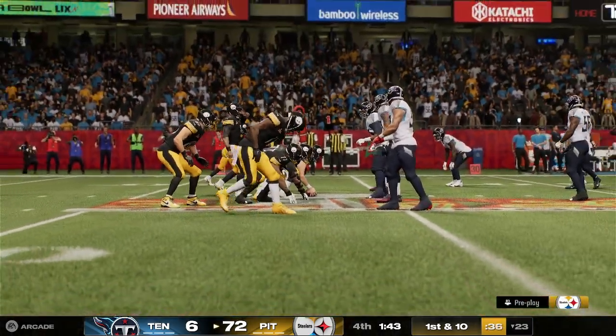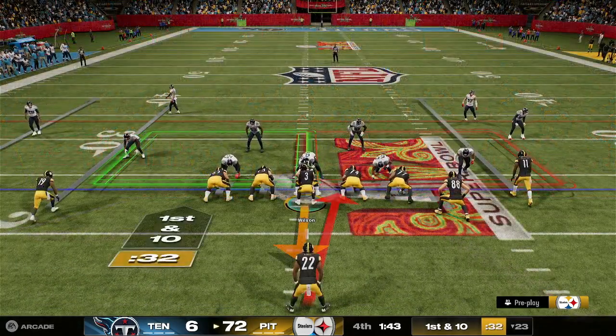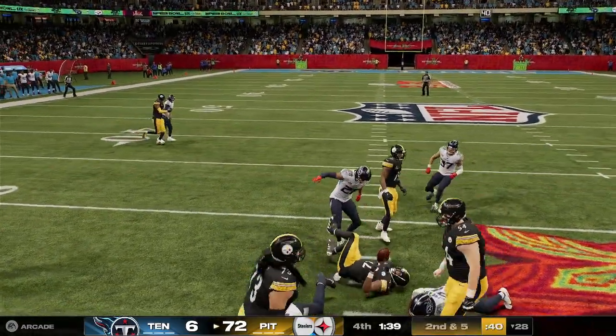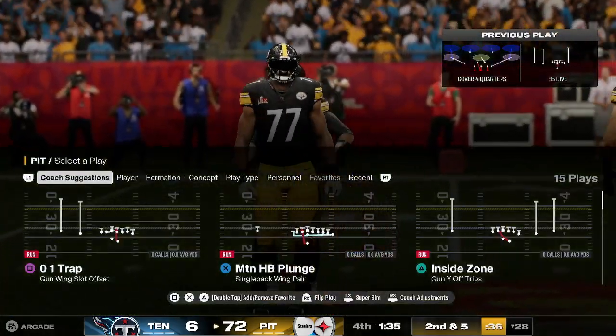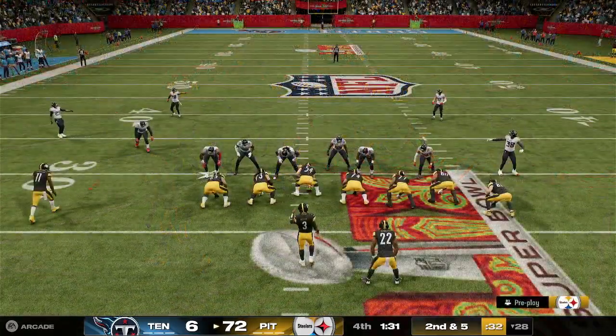The Pittsburgh offense at the line to start their next drive. And they are trying to play it cool down on the sidelines, but they know that they are very close now to wrapping this thing up and letting the celebration begin. A Super Bowl title within reach now as they try to polish this thing off.